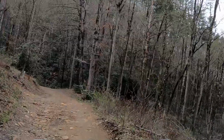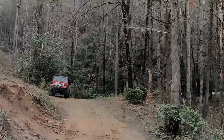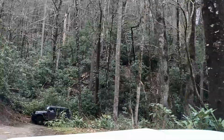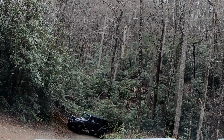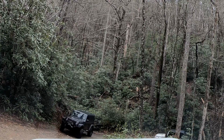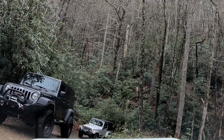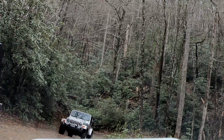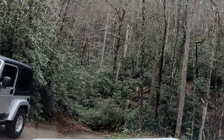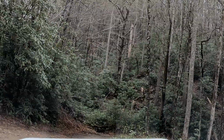Like I said, Charlie's Creek Road is one of the more popular sections on the Georgia Traverse, and you see right here that I ran into three Jeeps coming at me, so I had to pull over and let those guys by. You know, the Jeeps are finally out of the way, so I can keep going.